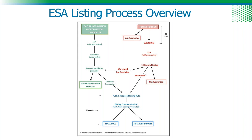If the information gets to a point where the species doesn't need to be listed, you see where it says candidate removed from list there on the left. This is just the basic procedure. This takes a while. There's a lot of documents that go along with it. We have an excellent classification and recovery section in Florida that deals with this. Just talking about the overview of the process here. Next slide, please.